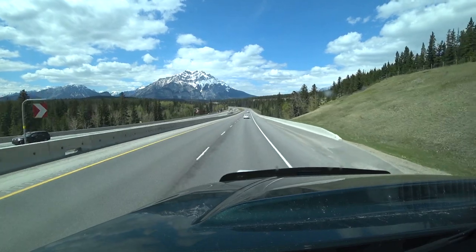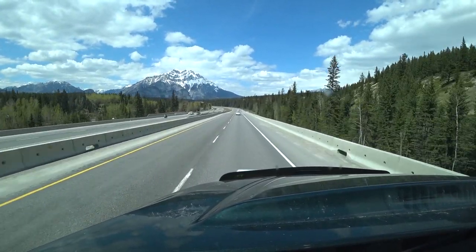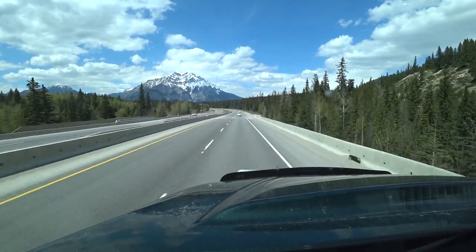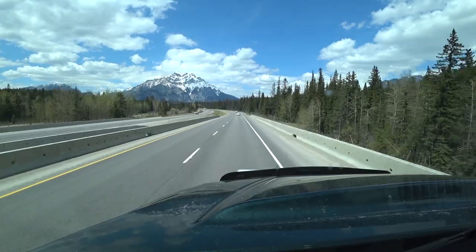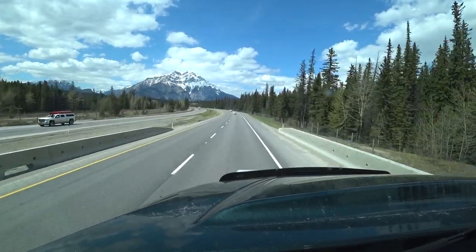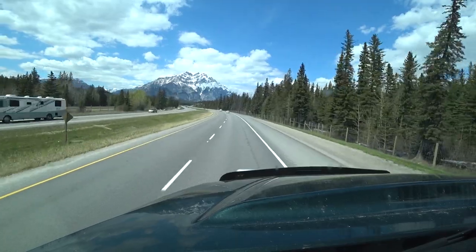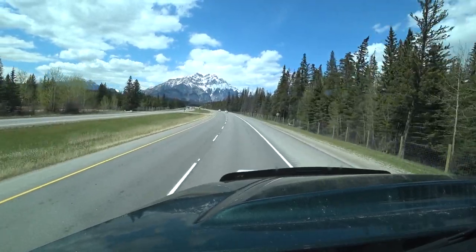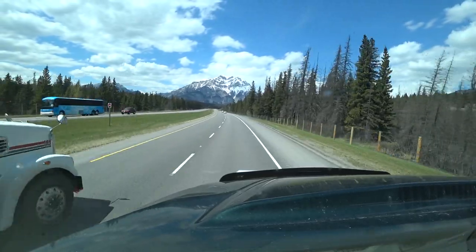I wasn't gonna start recording yet, but I can't help it. This is so beautiful. So this might end up being a really long video. We're in Banff National Park right now. Speed limit's 90. I'm doing 90. A lot of people are not.